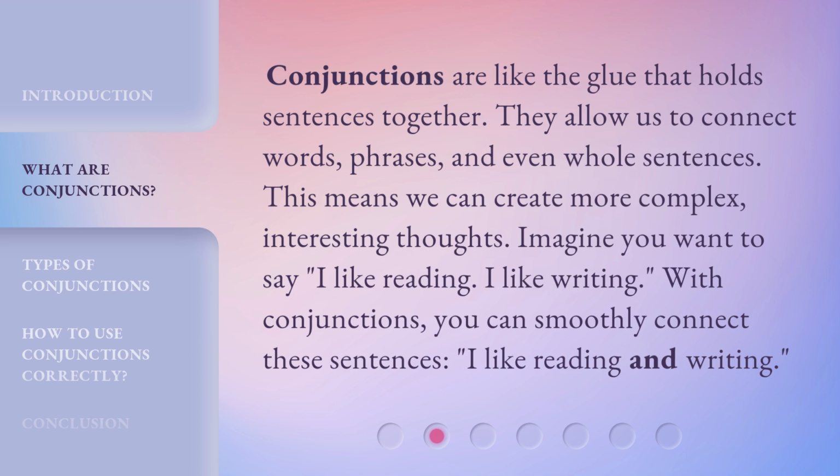Imagine you want to say, I like reading. I like writing. With conjunctions, you can smoothly connect these sentences. I like reading and writing.